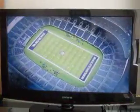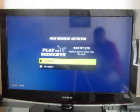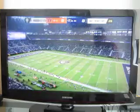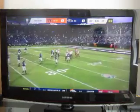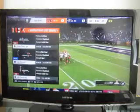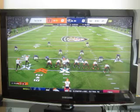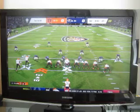A Sunday night primetime matchup in Baltimore. M&T Bank Stadium. And let's see what happens. Well, the defense did their job. They didn't allow any points on the opening drive. Now, second drive of the game. First for this offense, and what can they do with their go-around?